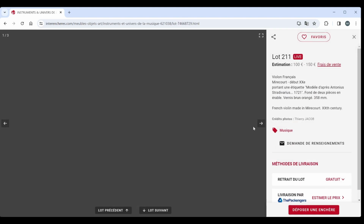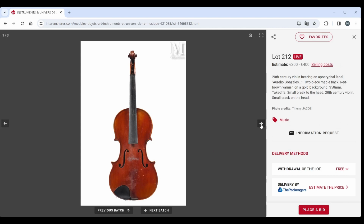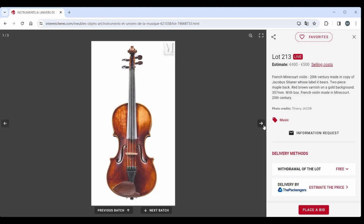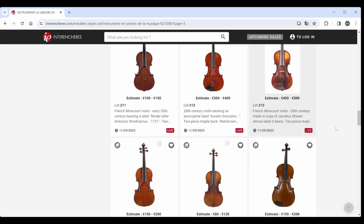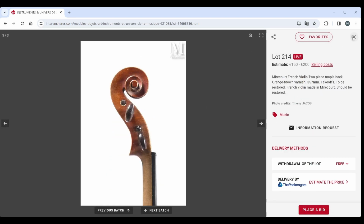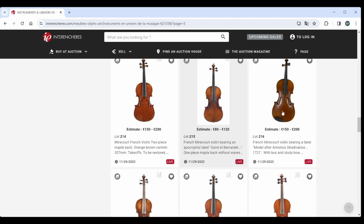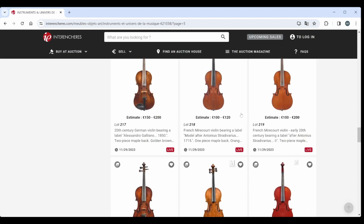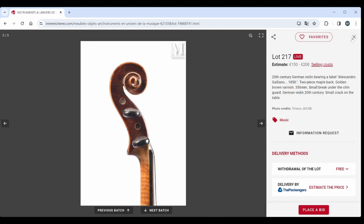More miracle stuff here. At least there was a couple of interesting things at the beginning. 20th century violin. French miracle violin, 20th century, made as a copy of Steiner. Okay. Miracle French violin. Yep, nothing exciting there. Another French miracle violin. Another French miracle violin. 20th century German. Yeah, it's all standard kind of stuff, really.